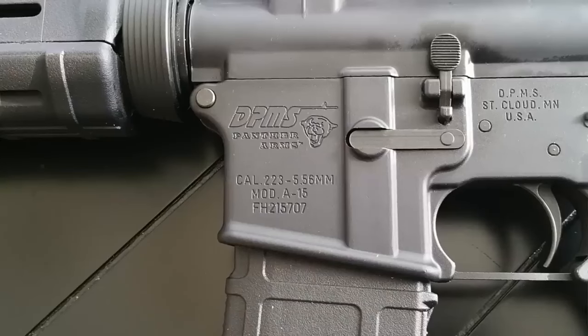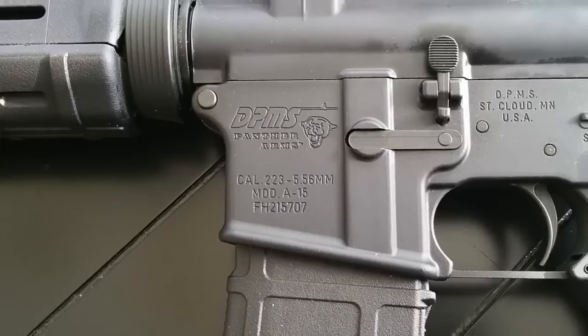Now, what I'll say about it is it's reported that it was chambered in 5.56. Now, it's going to sound like a strange statement to those of you who understand the chambering of 5.56, in that it was literally marked chambered in .223 and 5.56.